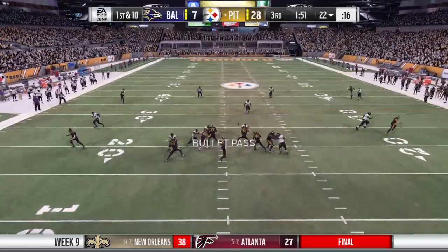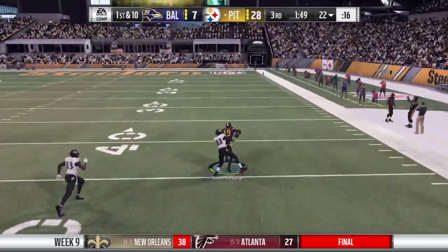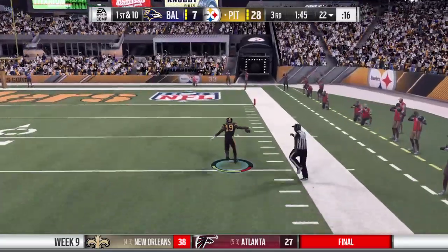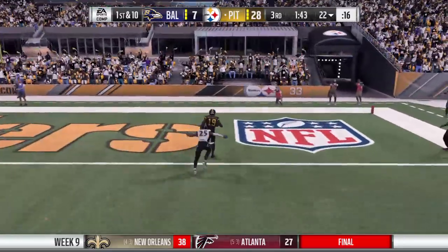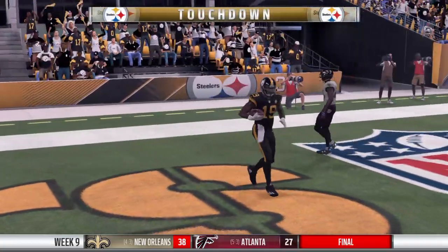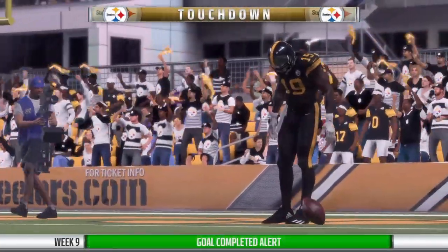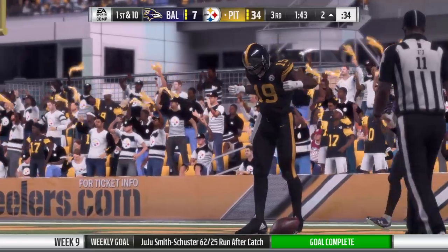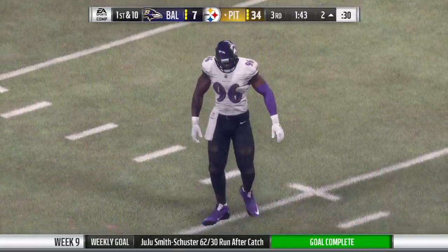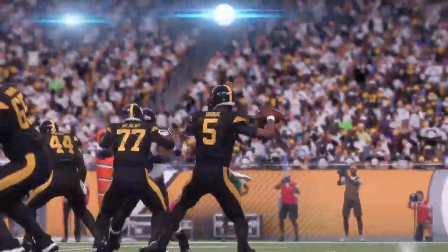On 1st and 10, Dobbs going touch. He's got a man complete. And nothing but daylight ahead. And into the end zone. Touchdown, Pittsburgh. A big play there with his third touchdown so far, number 13 now on the year. And the Steelers are going to add on to their lead.